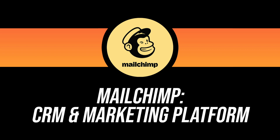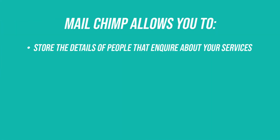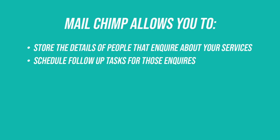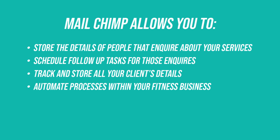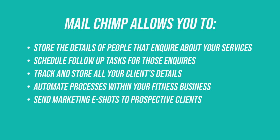MailChimp, CRM and marketing platform. MailChimp is a customer relationship platform, and it's essential for managing your clients and prospective clients' information. MailChimp allows you to store the details of people that inquire about your personal training services, schedule follow-up tasks for those inquiries, track and store all your clients' details, automate processes within your fitness business like sending contracts and forms, sending marketing e-shots to prospective clients.